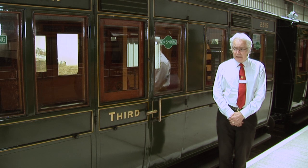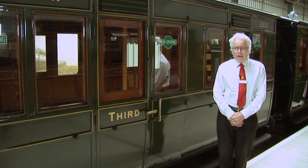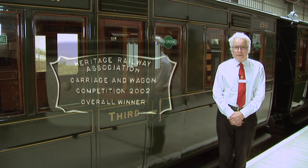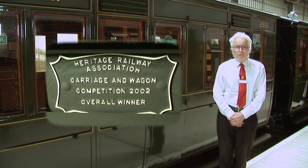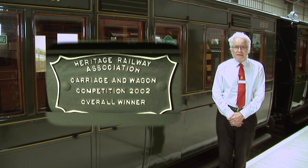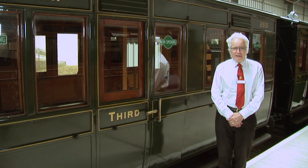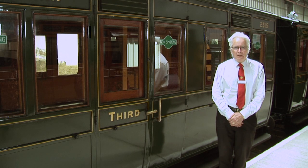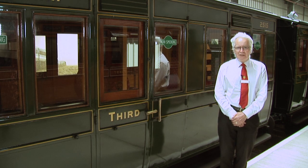moved, brought back to Haven Street, and there it laid until 2002, by which time it was fully restored and put back on the tracks. That year it won the Heritage Railway Association Carriage and Wagon competition. It was the overall winner, and there's a plaque on it to that effect. But when it was restored, it wasn't restored to its original condition. It couldn't be, because its original condition would not have complied with modern safety requirements. But they carried out a modification to it as well. And it's a modification which is actually very well hidden.